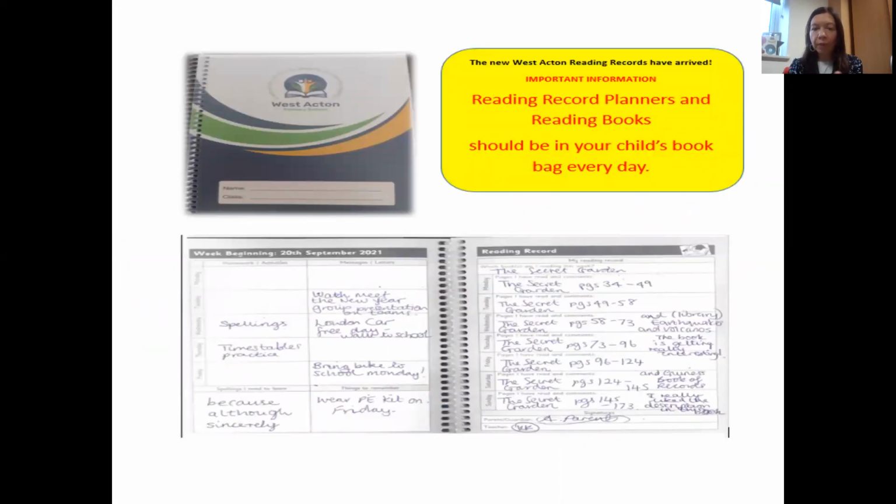So also all reception pupils and year 1 pupils have their reading record planners where there's lots and lots of information in there. So that really is very useful anyway for your child being in school. It's got maps, it's got our school rules, our school values, it's got online safety, it's got lots and lots of important things, but it's also got some of the phonics information, and it's here that you can record and we can see that you have been reading with your child every day.